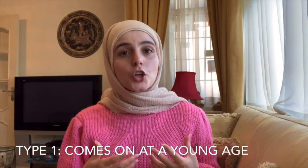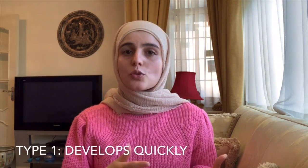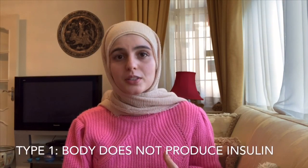There are two main types of diabetes, type 1 and type 2. Type 1 diabetes is the one that tends to come on at a younger age, usually in childhood. It comes on much more quickly, over days or weeks. People with this type of diabetes have high sugar levels because their body just isn't producing insulin.